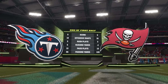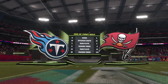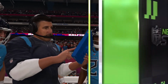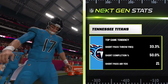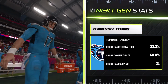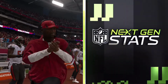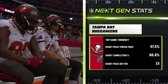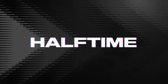As now we send you out to Orlando and hook back up with Jonathan Coachman for our EA Sports Halftime Report. All right, Brandon, thanks very much. Welcome everyone to our brand new studios here in downtown Orlando in the EA Sports Halftime Reports. First, though, let's run through the next-gen stats for the Titans in that first half. And they did not do much at all in terms of throwing the football in those first 2 quarters. That's going to need to improve if they want to erase this deficit.